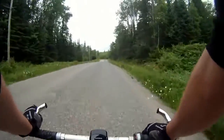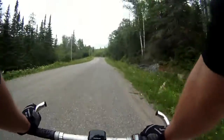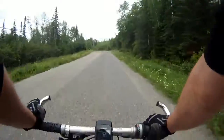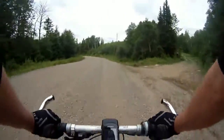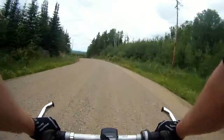Okay, we're gonna get the downhill. Just gonna turn onto the gravel just up there. Won't go as fast downhill, but it takes a little more skill to negotiate it safely. And it's dangerous. I like danger.